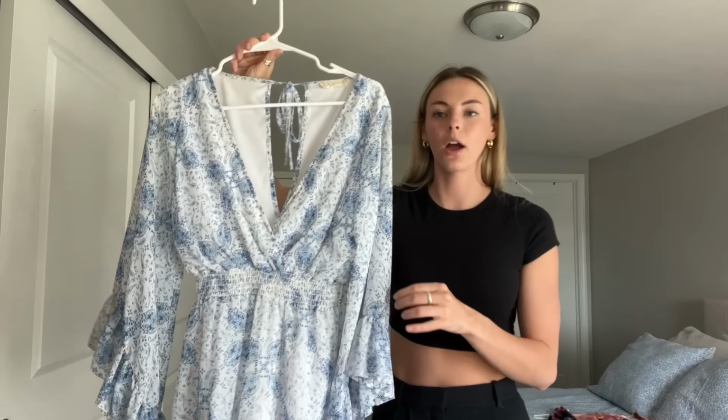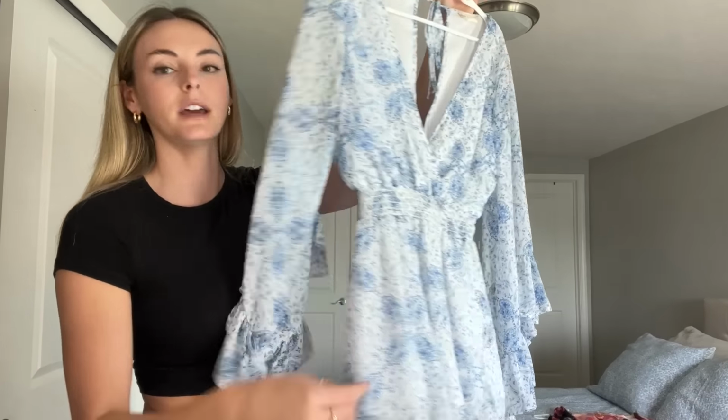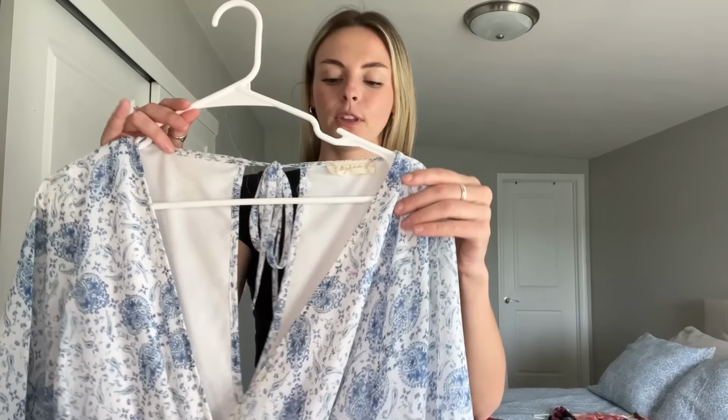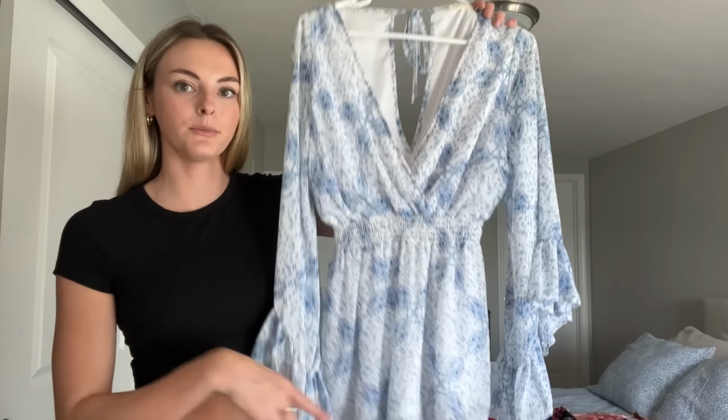Just for a little bit of variety, I do have a romper. Really beautiful open back kind of situation going on. Cinched waist, billowy sleeves. Again, very breathable. I don't know if you can see, but the material is very kind of whimsical. You get a nice breeze in this, you know what I mean? So, great for hotter weather. I don't have something like this, but this is something I need to add to my collection. Another piece that you can really dress up or dress down, depending on if you do heels, flats, what kind of accessories you do.